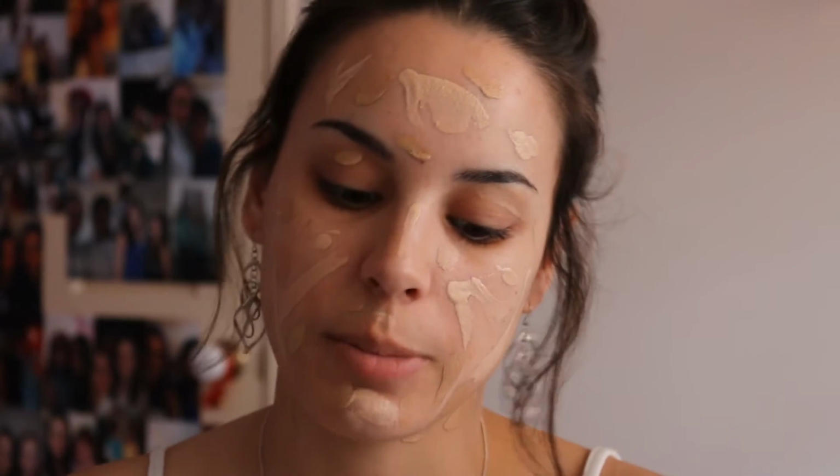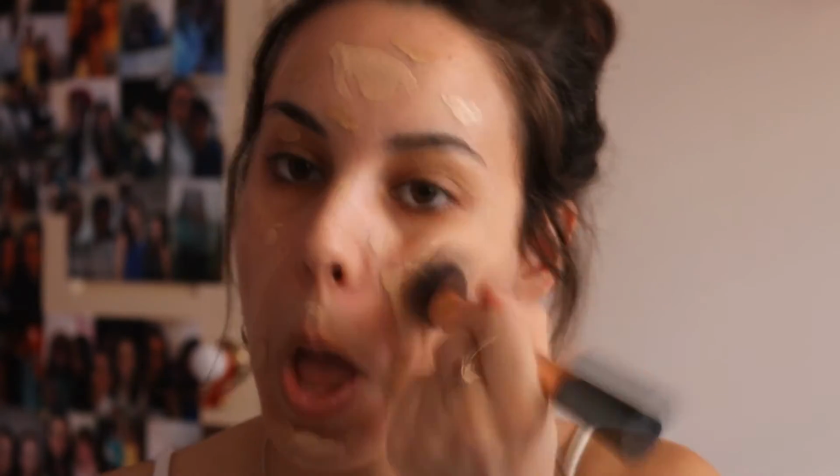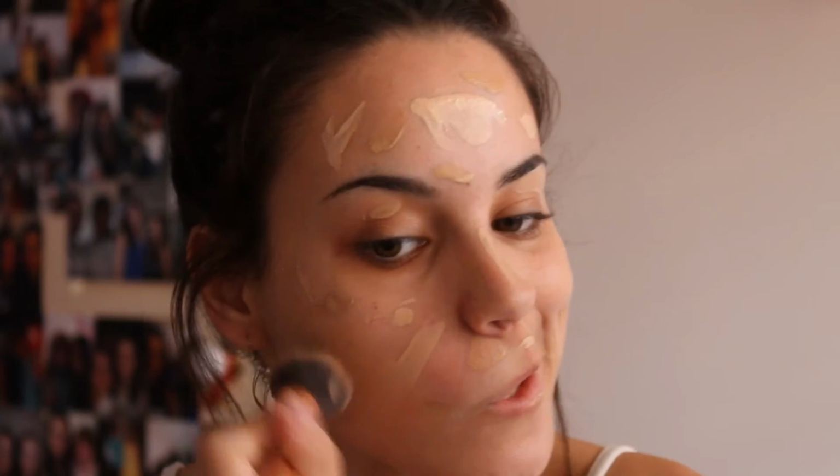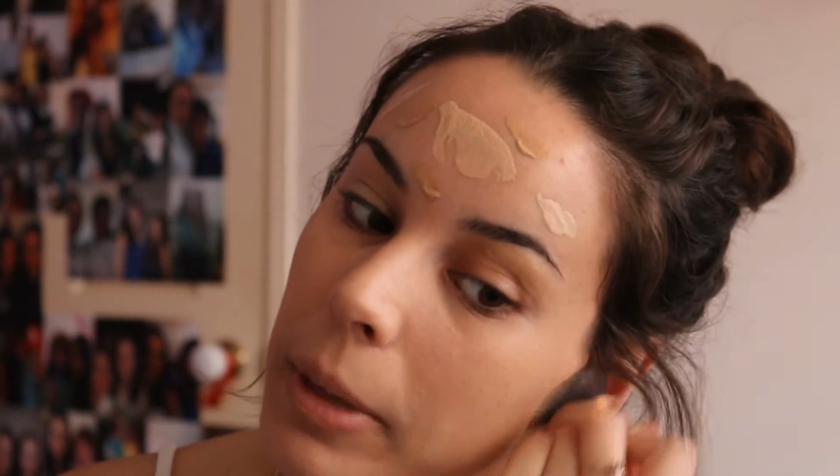So the brush that I'll be using to blend in my foundation is the Expert Face brush from Real Techniques. I used to use the stippling brush, but that was really, really streaky on my face. And I just did not like that at all. But I feel like this one blends in my foundation a lot better. So I'm just going to blend this right down my neck and on my ears. Okay, so that's the foundation done.